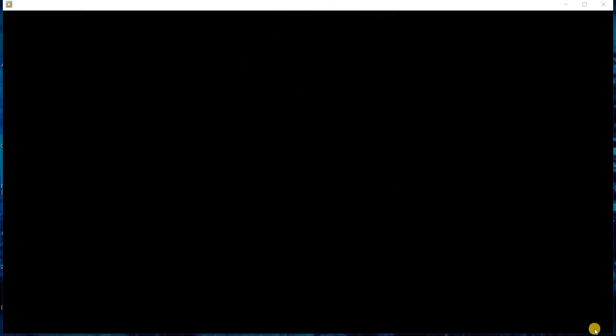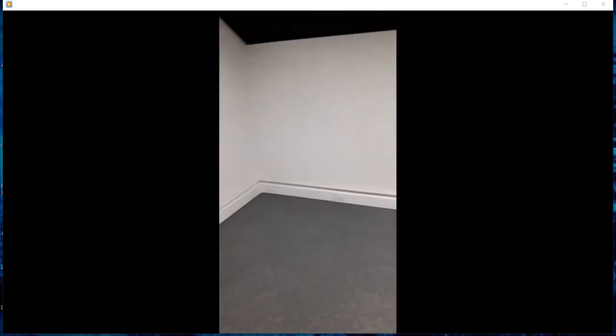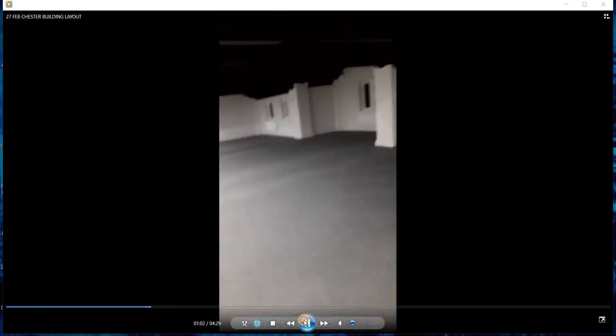It's also got a key code entry, pitch black as you can see, and then I fumble around trying to find the lights for the building. There we go. So we're actually inside the empty building.